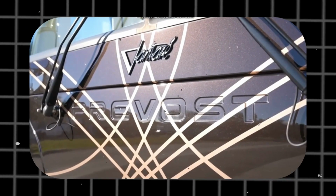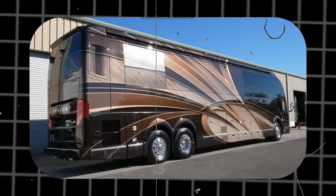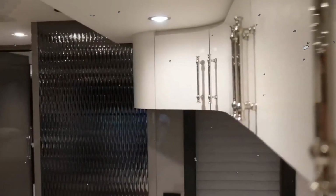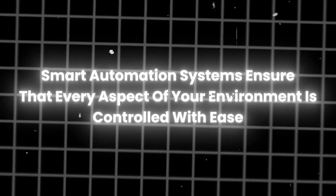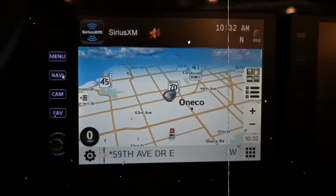The Saint Germain stands out not just for its opulent features, but for its meticulous attention to detail. Inside, the motorhome boasts soft leather, rare wood, and marble finishes, creating an atmosphere of sophistication and elegance. The king-sized master bed is adorned with the finest linens, while the smart automation systems ensure that every aspect of your environment is controlled with ease, whether you're adjusting the temperature or controlling the lighting.